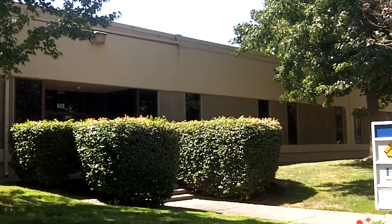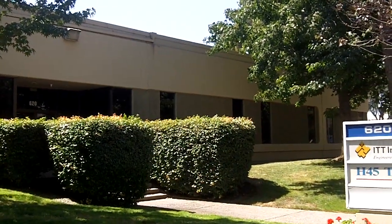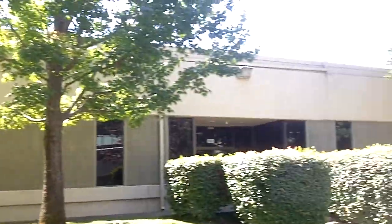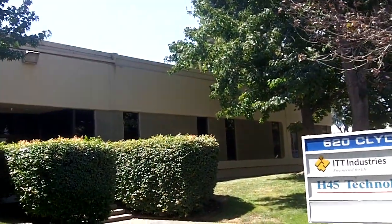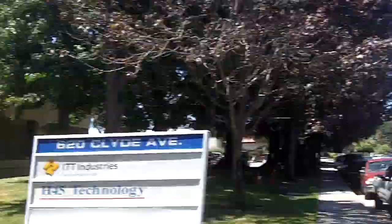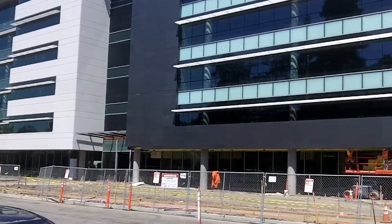And the space where Samsung is used to be a bunch of little low one-story buildings that looked a lot like this one. Violin Memory was in there, but I guess they outgrew it and they moved into a much bigger space, and tore it down to put up these guys right across the street.